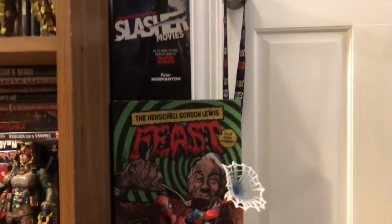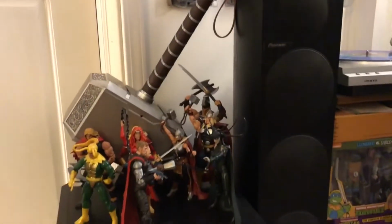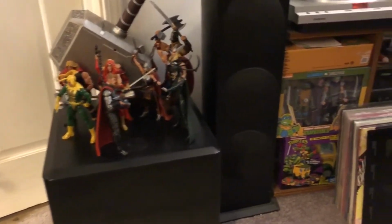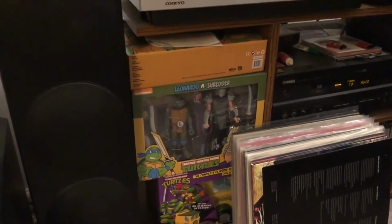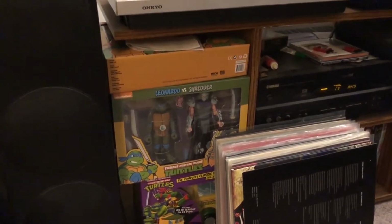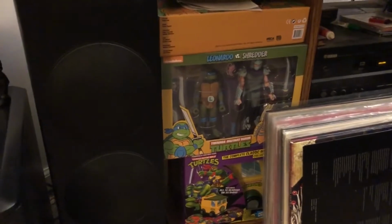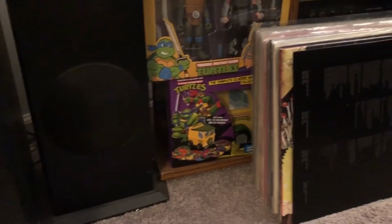Feast box set from Herschel Gordon Lewis, Arrow. It's the only thing that's not over with my Arrow stuff. Subwoofer with some Thor figures on it. Some of the Ninja Turtle sets I haven't opened from NECA. One empty box on top of the Shredder and Leo, but Leo and Shredder aren't opened, and then Donnie and Krang aren't open behind it. Also have the Turtles box set in the van.